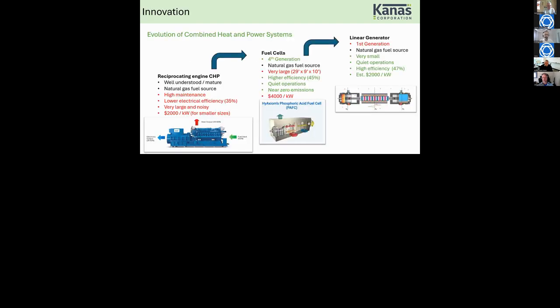Okay, next slide. In this slide, we're looking at the evolution of combined heat and power systems. We all understand the old style reciprocating engine. It's very mature, well understood, and uses natural gas, but suffers from high maintenance costs, lower efficiency, and they're very, very large and noisy. But they're relatively cheap, $2,000 a kilowatt. I say relatively, depending on who you are.